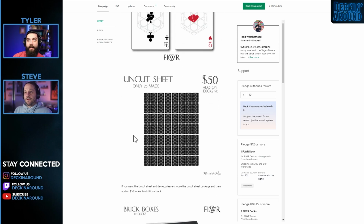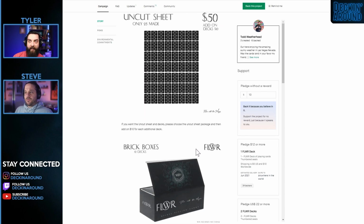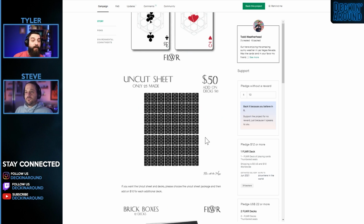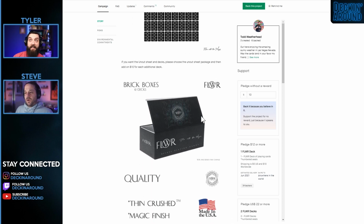So, uncut sheet. It's a pretty pricey uncut sheet. I'll just throw that out there. Does that include shipping? Hopefully that includes shipping. So that would be something to note there as well, because that is a pretty high price point for an uncut sheet. Though it's a little more reasonable if shipping's included, so it might be worthwhile to just say $50 including shipping, something like that there. I dig the brick box.